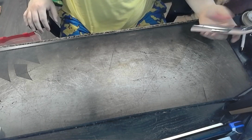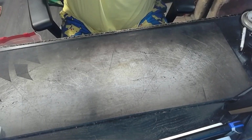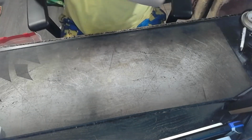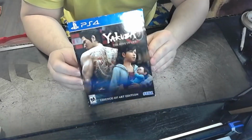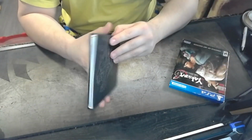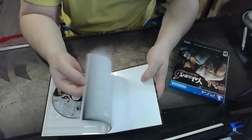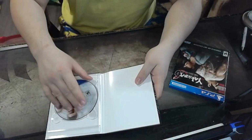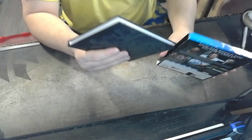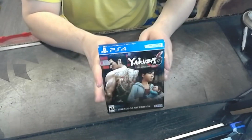Yeah, as you saw, there's quite a few. There's a lot of games, obviously. We're going to start off with what my wife got. She got the Yakuza 6 Song of Life, the Essence of Heart Edition. You have the fusion between a small art book and the disc, which is a really original thing to do because then it kind of looks like a book, but it's not a book, obviously. So it's honestly a really nice set.